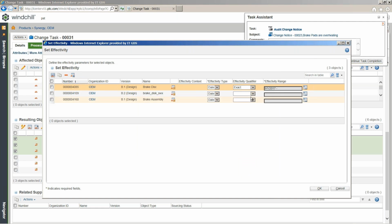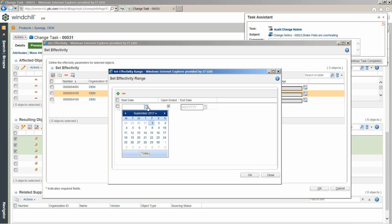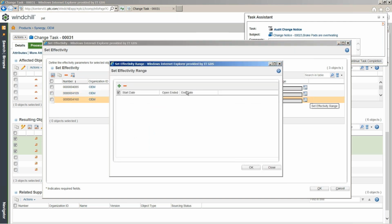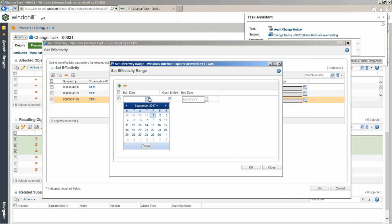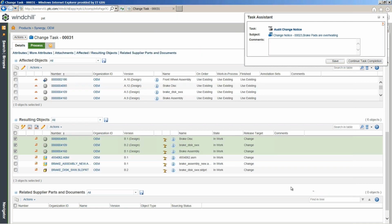Just going to take a second to name that for all of our ranges here. And finally, this last break assembly, just set the effective date. Of course, these are things that Pat has the power to do under his rights within the Windchill system. If we don't declare Pat has this ability, Pat can't be doing this. Okay, so now we have set the effective date for all of these.